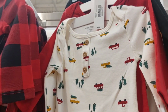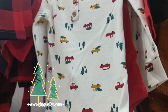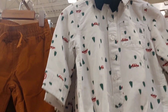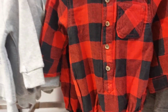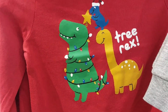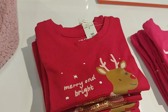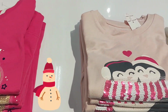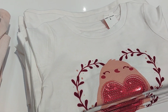And this is adorable with the cars. That's really cute as well. Let's see what they have at the next store.